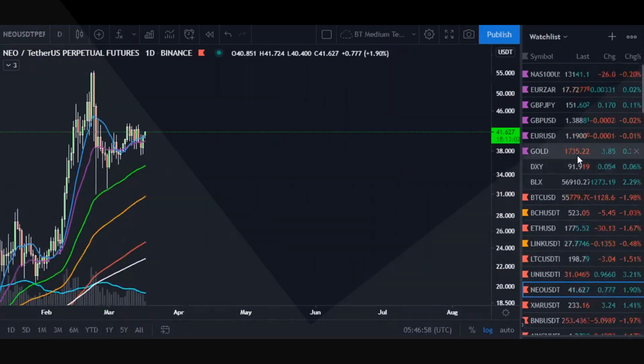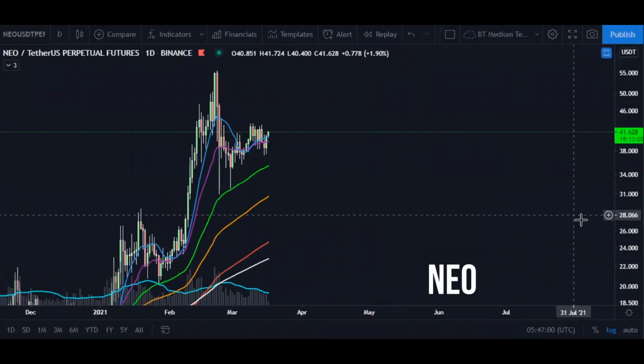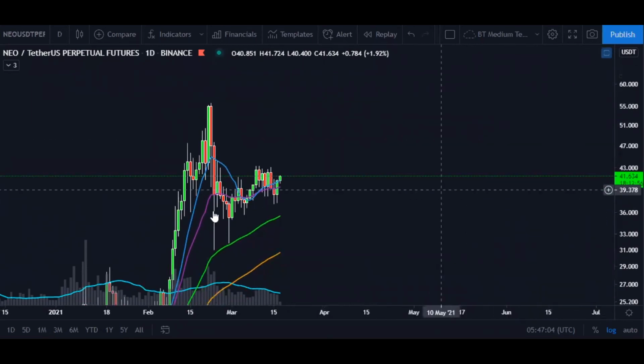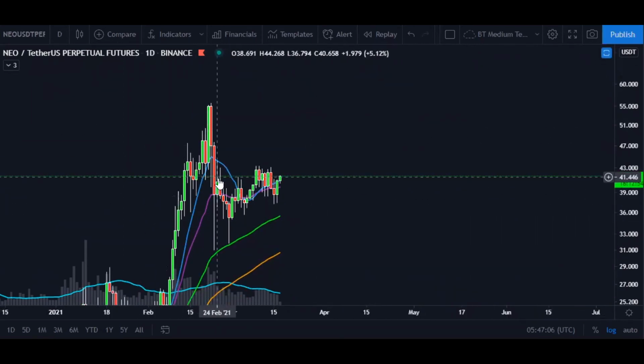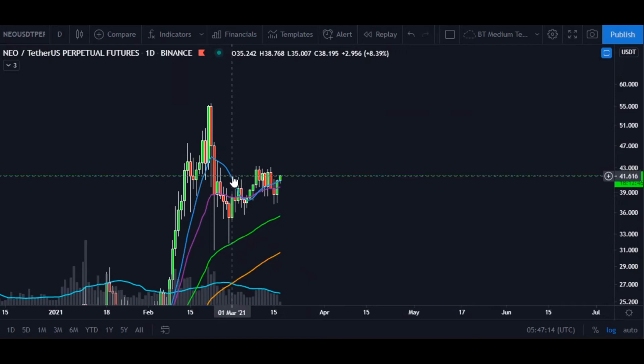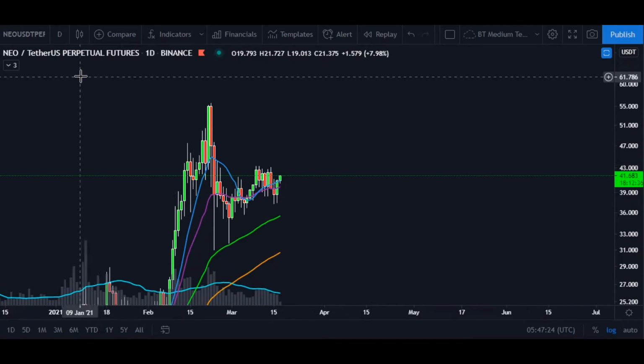Next we have Neo. Neo, wow, short-term bullish without a doubt. This one again, an outlier, looking completely different to most other cryptos. It's almost like the majors are screwing around, excuse my language, and these smaller altcoins are kind of running the market right now. They're actually making some decent swings and decent moves here.